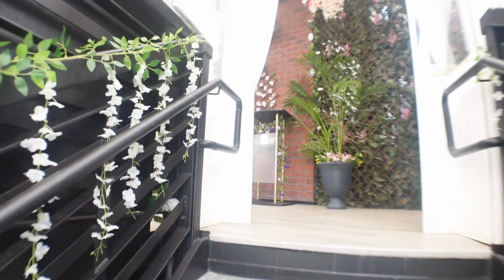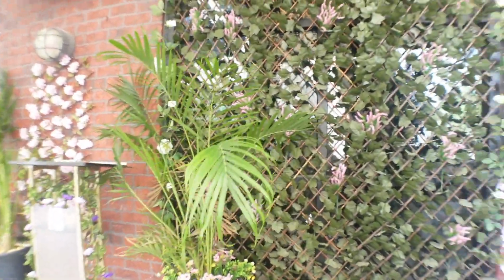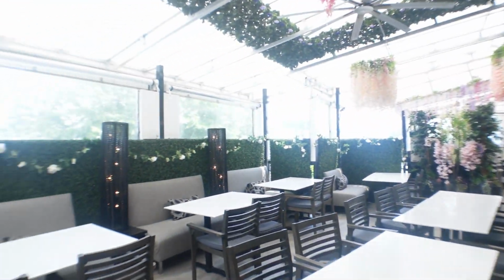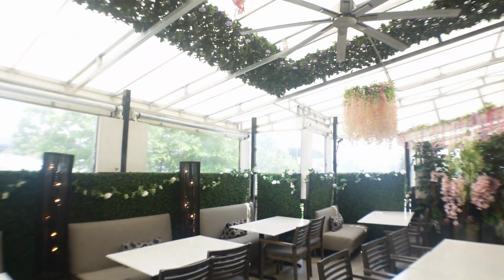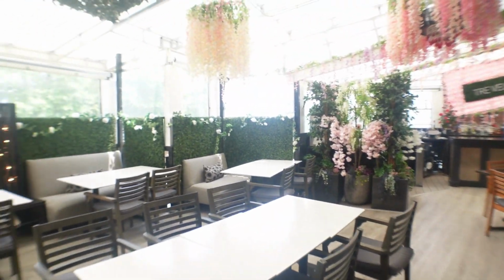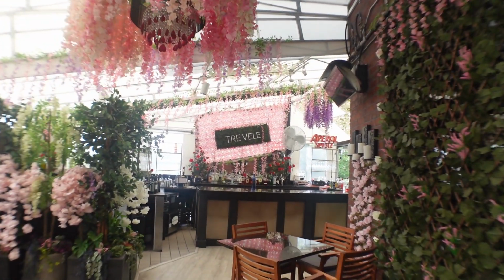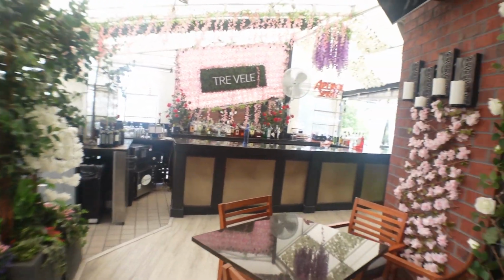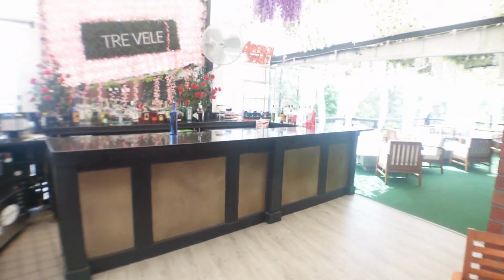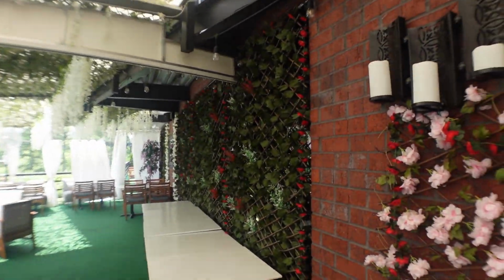I'll give you guys a view. As we enter, here we are. Ooh, it's so pretty. Oh my goodness. This is beautiful. This would be perfect for a wedding, or not a wedding, but a girls' night out or an event get-together. So you can see the sign says Tre Vele. There's a bar here. Beautiful. Oh, over here, Melissa. Oh my gosh. This is even prettier. Look at this. Oh my goodness. Beautiful.